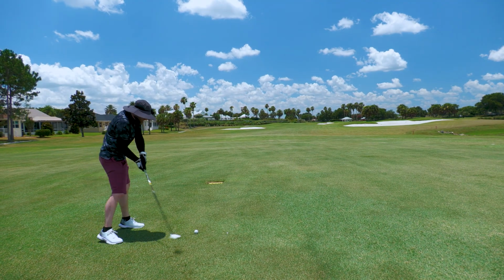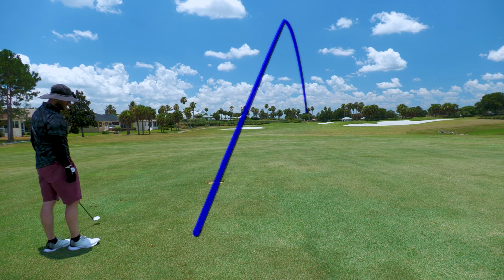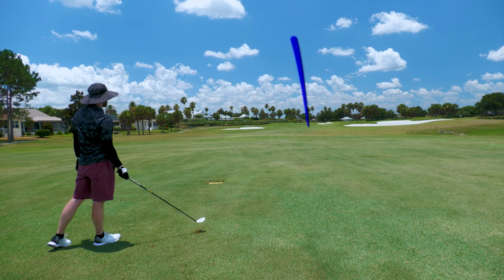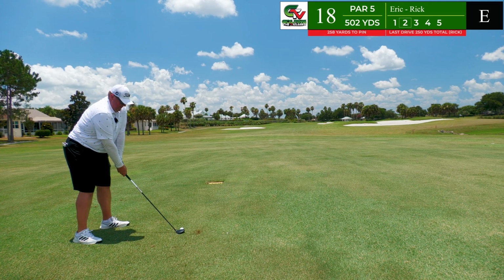Eric's got a 3 hybrid out. Hits it a little chunky, hangs it out to the right. It's going to come up short, but it's going to be fine. We can work with it from there. Yeah, I see it. Totally good.